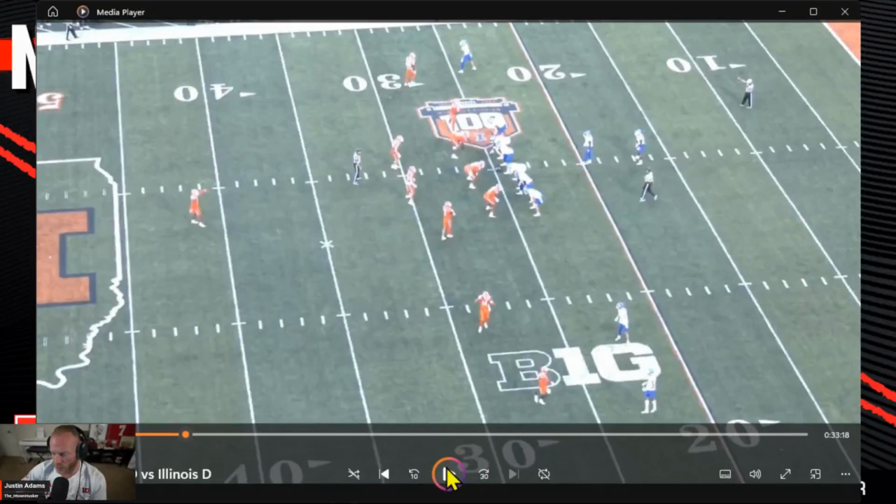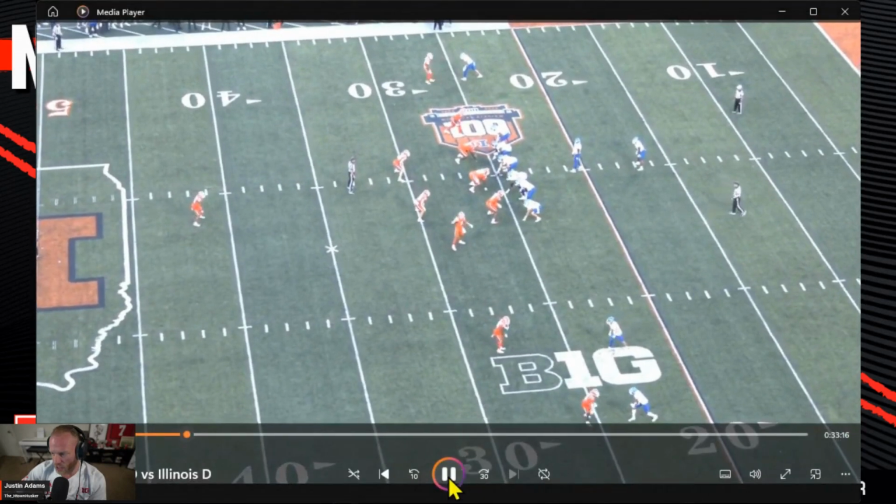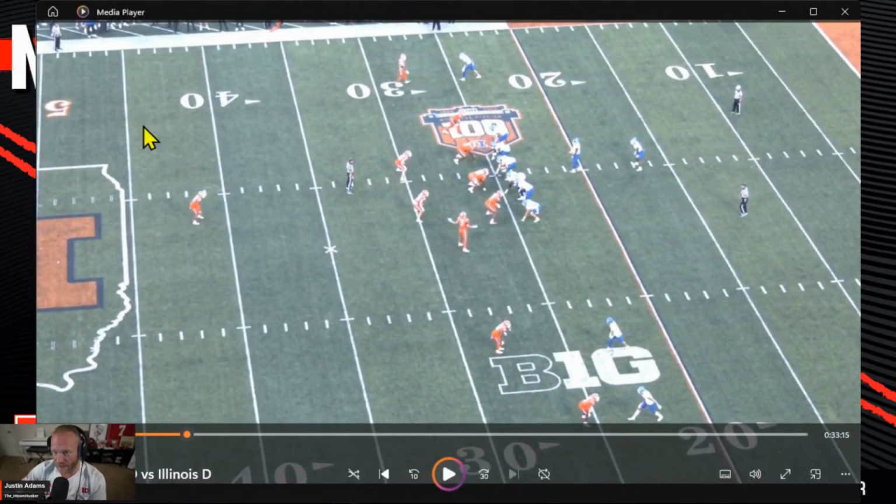All right, nothing too crazy here. This is going to be a little bit of an RPO look to the right-hand side. So you see we got a single high safety, close look over the top, right? So that's going to take the middle of the field. You see we got what looks like man coverage here on the outsides. So let's go ahead and let this run.